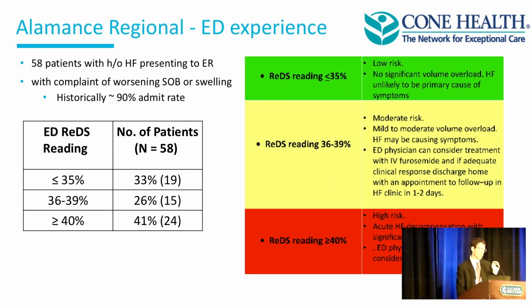So this is Alamance Regional, another one of our system ERs. The numbers are very similar for our ER. We've done sort of the same thing. If you have heart failure and you come to our ER and say, I'm short of breath, what's the chance you're going to get admitted? Any idea? Like 105%, right? You're going to get admitted, go home, you can get admitted again, right? So in our ER, it's between 85 and 90%.